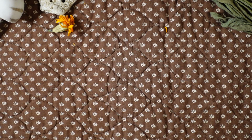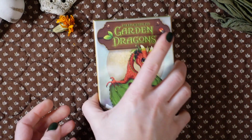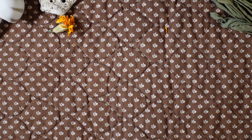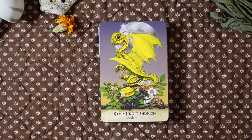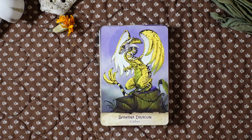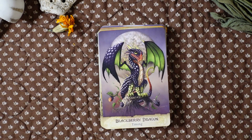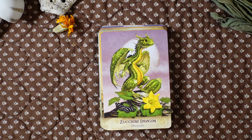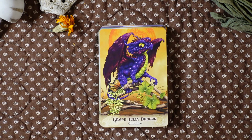And last but not least, for my mass market oracle decks, is the Field Guide to Garden Dragons Oracle. Oh my gosh, what a good one to end on. I didn't even do that on purpose, but I love this oracle so much. I mean, it's adorable. I think the messages are great. I love the garden theme. I love picturing the fruits and vegetables in the garden being able to just come to life as these dragons when we're not looking. I think that there's something so magical about that.